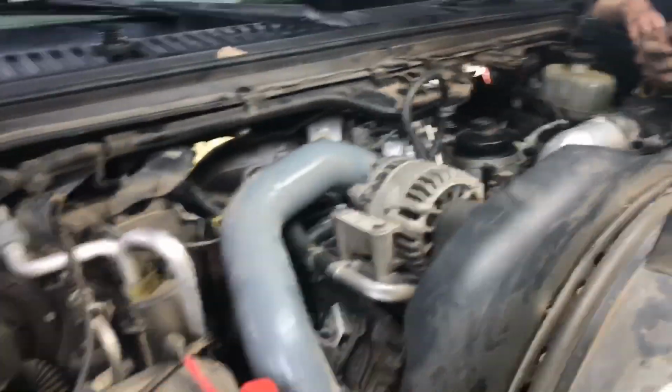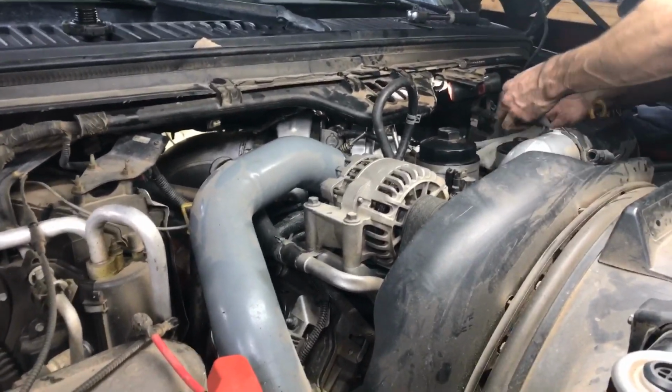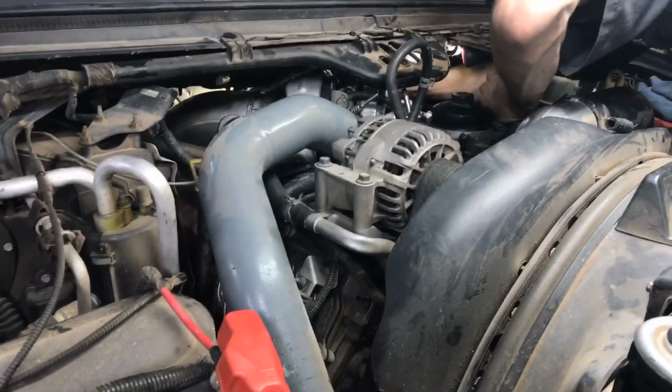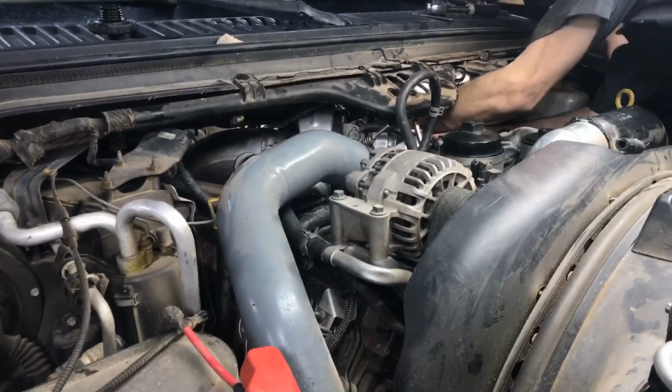So Darian's putting the test fitting in right now. We're getting ready to hook it to air. The dealer tested through the ICP port and commanded the IPR closed. That's fine and dandy, but come on, you can do better than that. We've got to leave it hooked up for a while.